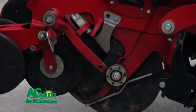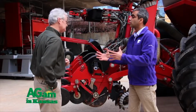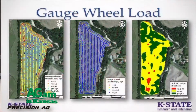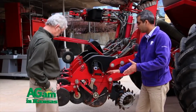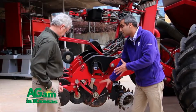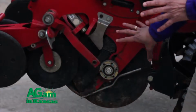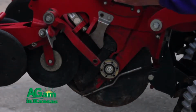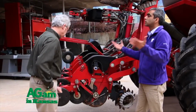Now, what happens is that when you go in the field, the soil texture can change across the field. Soil texture in combination with moisture can change the requirement of the opening disc in terms of the load it needs to cut through the residue and the soil, down to the depth we want to drop the seed. If I do not have enough load, then I'm going to start planting shallow. That is not good for seed root development or crown development, or it may not emerge at all.